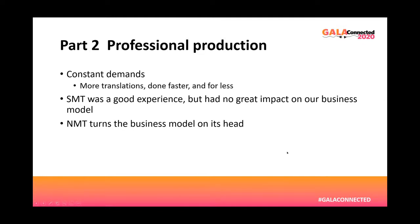But the next area is professional production. This is where the linguists come in. We have constant demand for translation. I think everybody does, and they need to be done faster and for less money. We started probably 10 years ago with rule-based MT, and then moved to SMT. We found that it was a good experience, but it didn't change our business model very much. This changed completely when we switched to neural machine translation. It just changed our business model completely. Next slide.